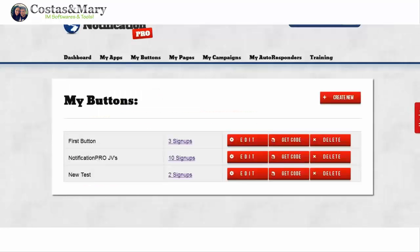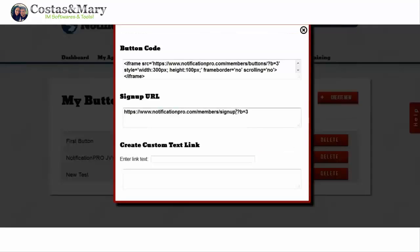So now that I have my button created, I'm going to click the Get Code, and this is going to give me a couple of different options. The first thing it's going to do is give me a button code that I can paste on any website or any WordPress blog, and that will produce my login with Facebook button. The second thing it's going to give me is a direct URL. So if I send somebody directly to this URL, this will take them straight to the login. The third thing it's going to do is give you an option to create a text link. So if I want to have a text link that I can put in my email signature, or I can put on a forum signature, I can create that here.